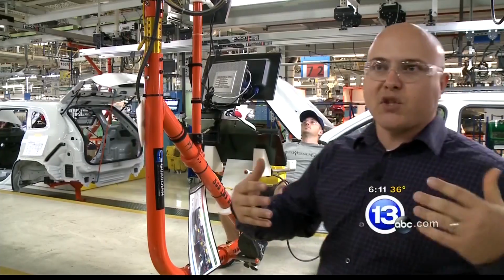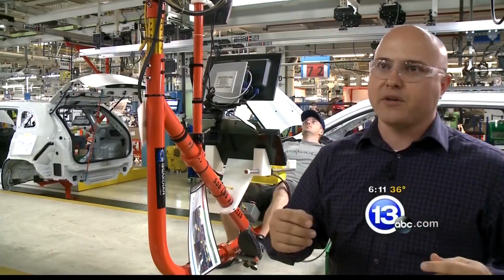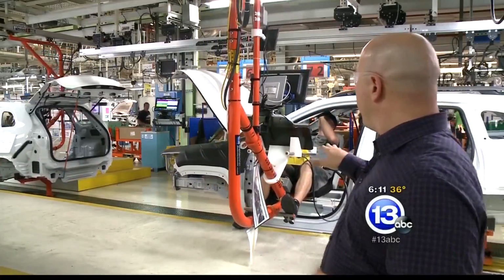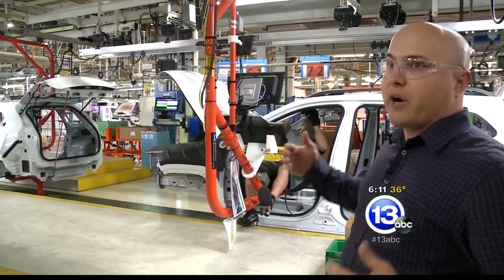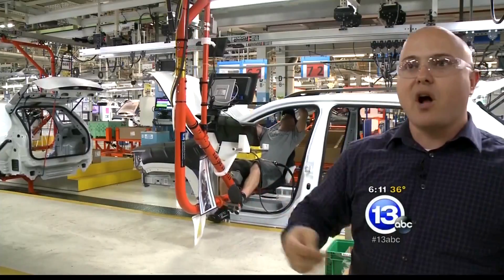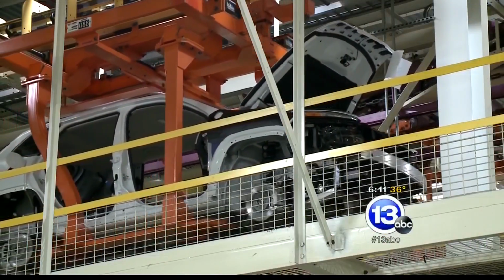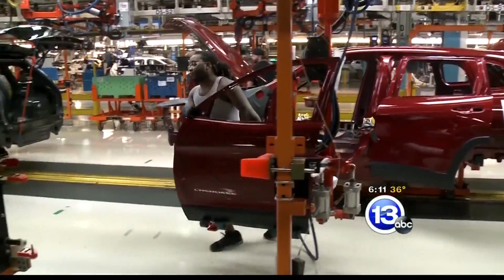So what it does is it puts the work directly in front of the operators. No longer are they leaning back looking into the car. They go basically right into the vehicle. The work's directly in front of them. The fasteners are all there and the tooling's all right there as well. And every vehicle that comes down the assembly line goes through inspections along the way.